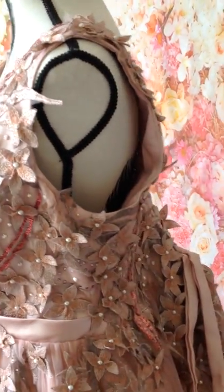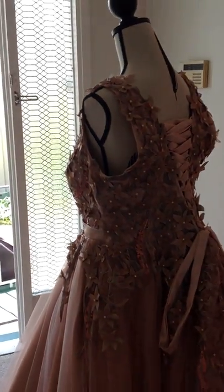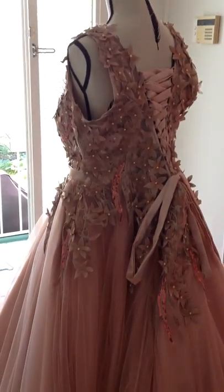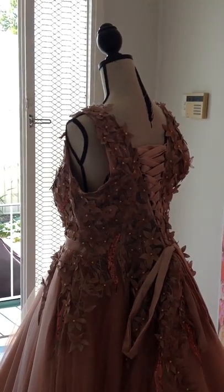We've continued, of course, the detail throughout the bodice into the back. Lovely corseted back there with a panel. And the same detail extending down into the skirt. It is a stunning piece, and I'm sure Mandy, well, she loves the photos, so I'm sure she'll love the dress as well.